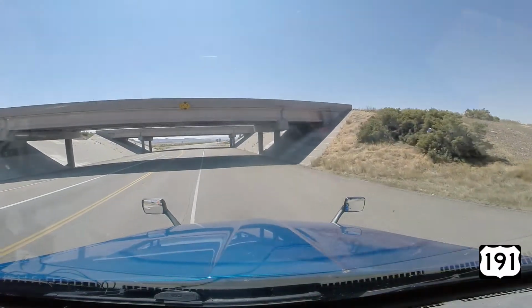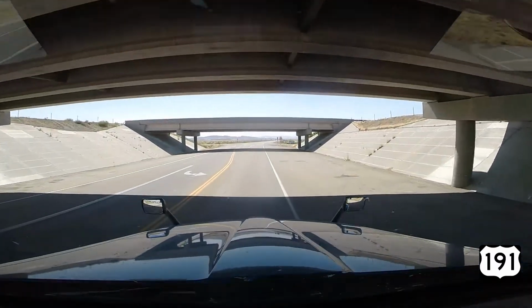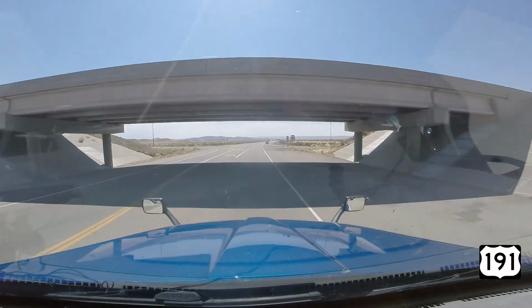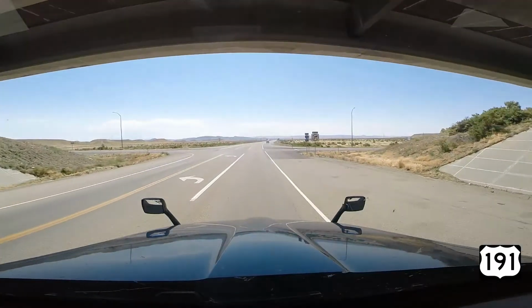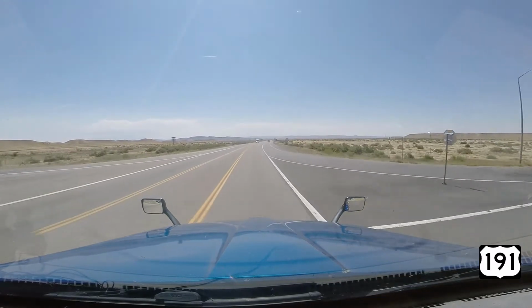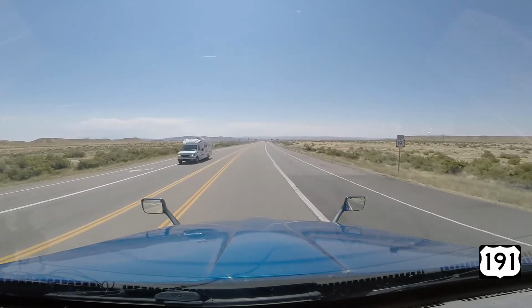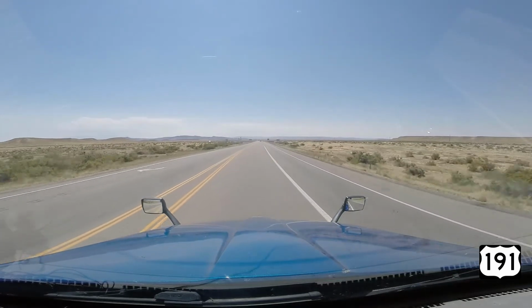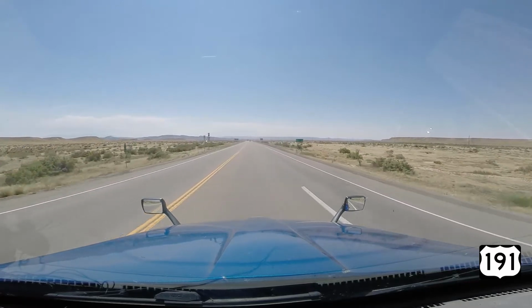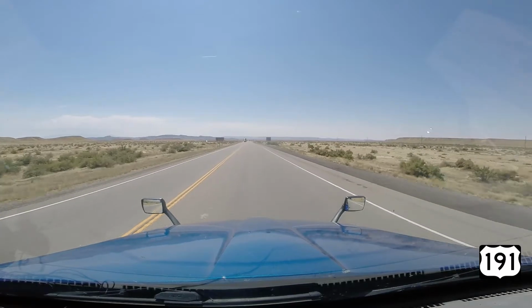Alright, we got a whole bunch of miles to go down this road. I'm not sure how far it is to Moab. Oh, there's a sign up here. Let's see what it says. Moab, 31 miles. There we go. Monticello, 85. I always stop in Monticello. Well, almost always.